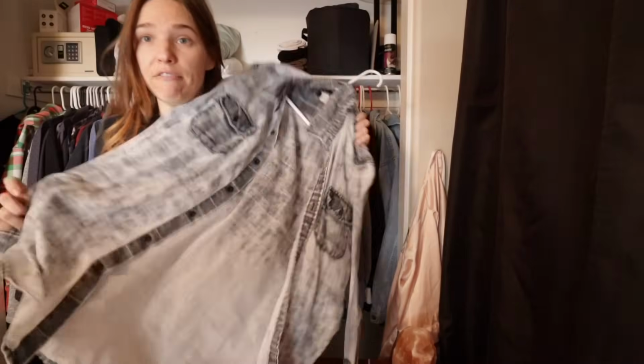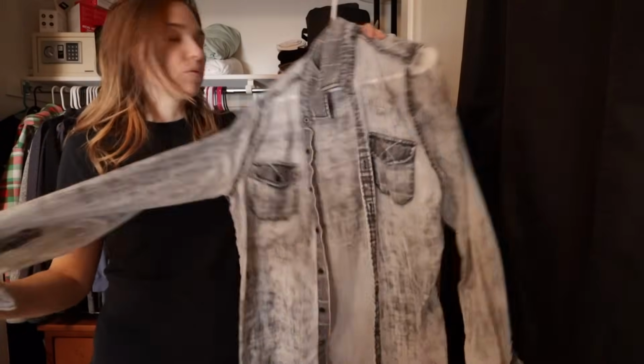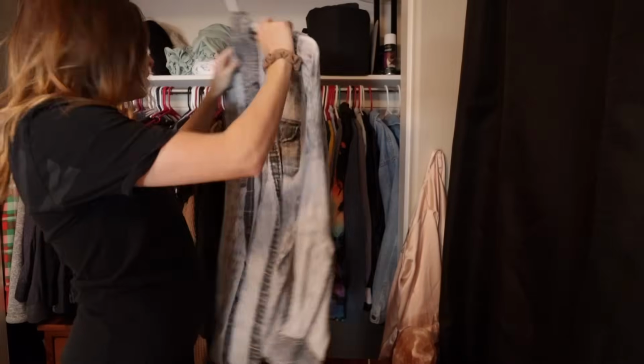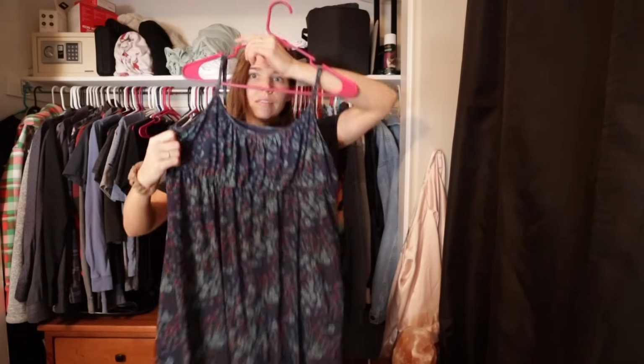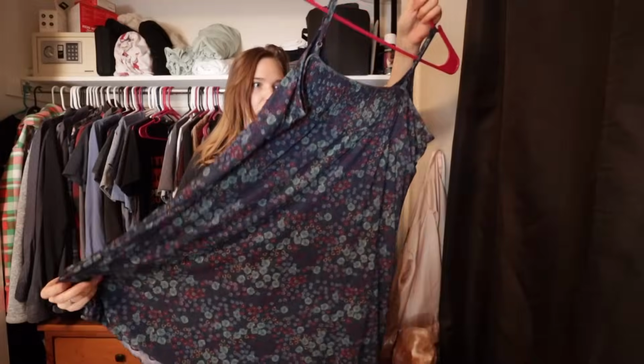This is one of my favorite flannels. I guess it's not a flannel, whatever. Overshirts to put over anything. It's been so handy. Love this thing. I thought I was gonna like this, but it's just a little too wide. It's too wide for me, so it doesn't fit right. So I think I'm gonna say goodbye to this.